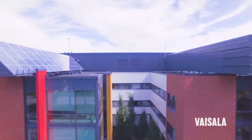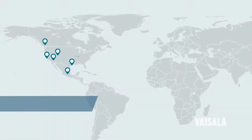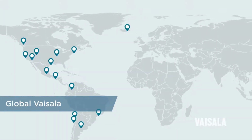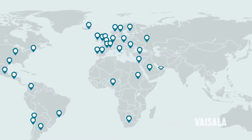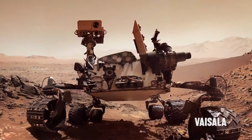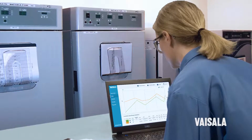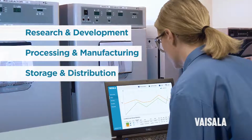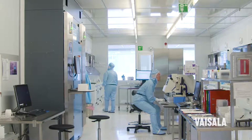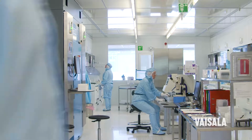Vaisala has been creating innovative measurement solutions for over 80 years. Today, Vaisala is a global provider of industrial measurement solutions with offices and distributors in over 150 countries. From the Mars Curiosity rover to the Mona Lisa to almost all of the world's top pharmaceutical and biotechnology companies, Vaisala solutions safeguard critical assets. Our industry-leading investment in research and development ensures that we will continue to deliver innovative measurement solutions.